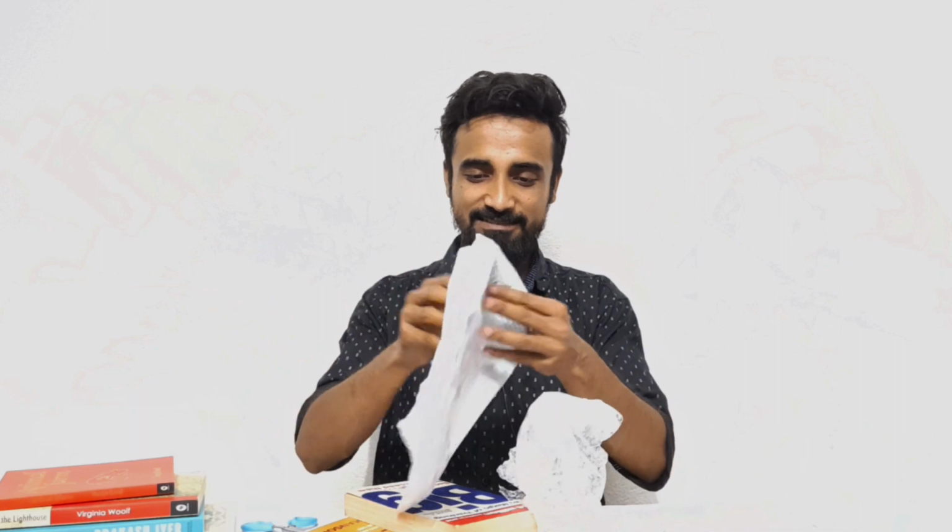So finally I'm going to unpack these two parcels from bestofusedbooks.com, and I'm so excited because this is going to be the first time I'm going to unpack books from bestofusedbooks.com. And the packaging is amazing, no doubt about it. I've got bookmarks. Wow. I don't need this, but I need this bill, so I'll tell you how much I paid.